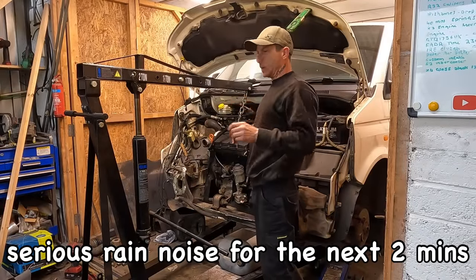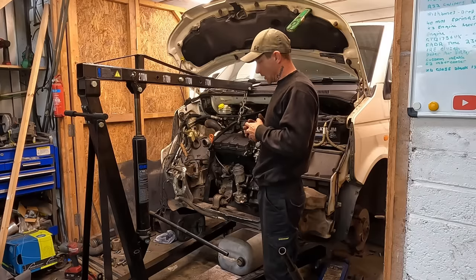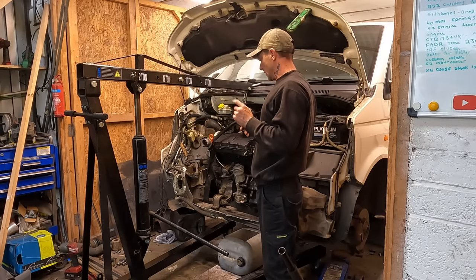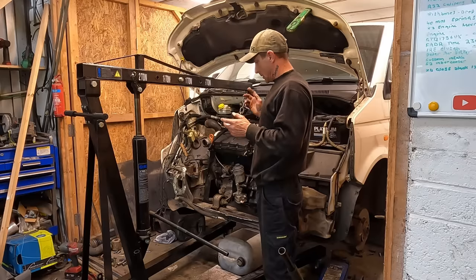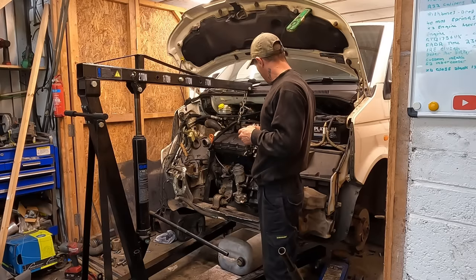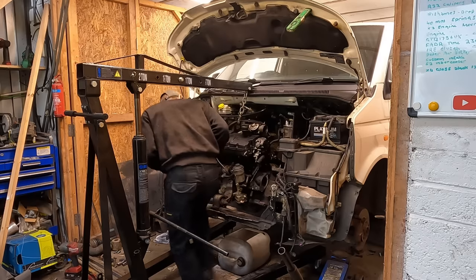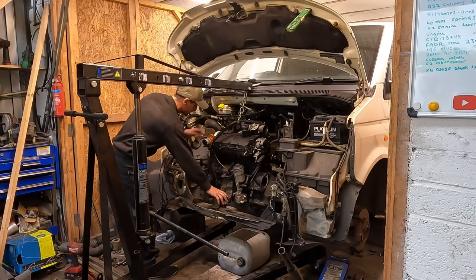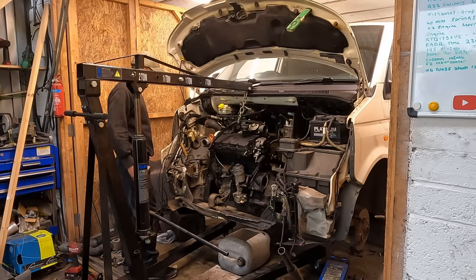Had to wait half an hour for my mate to get back so I could borrow his extremely large engine hoist. While I was waiting for him, I got the alternator and the front bracket, power steering pump and air conditioning pump off, just to lighten the load. I've got as many engine mount bolts undone as possible. The front one's just rattling about, but I didn't want to take it out just in case it fell out.